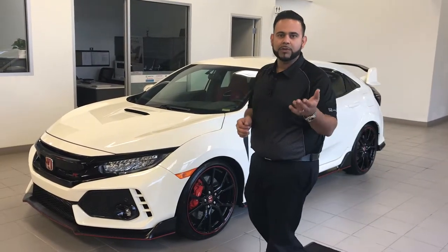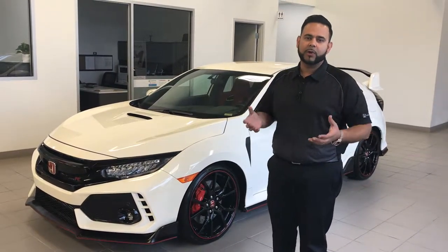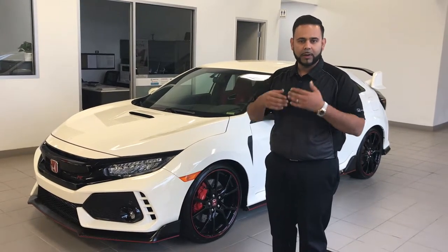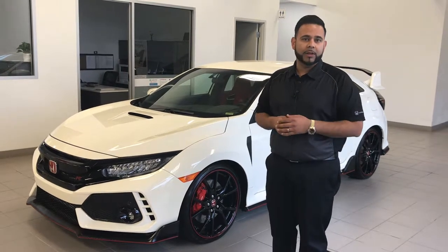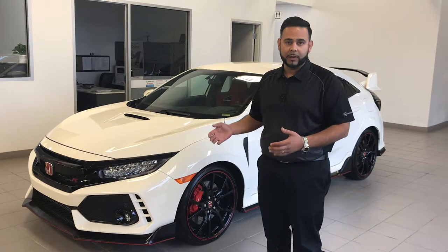As some of you or most of you might know, this vehicle has a huge following. There's a huge following after the nameplate of this car. Some of the people who've ordered one or want one, some of them have waited a year, some of them even a little bit more than a year.